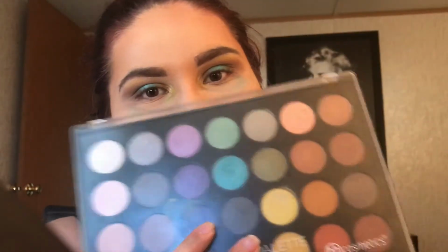I approve this, I don't approve this. Unless you just want to play around with the colors and try to get it to work. But as far as blendability, I mean, I know these are foiled shadows and they're not meant to go all over the eyes, but the blendability wasn't really there either. It was kind of patchy on my eyelid. I can see that right now. I would not recommend the BH Cosmetic Foiled Eye Shadow Palette.